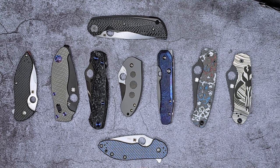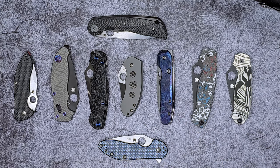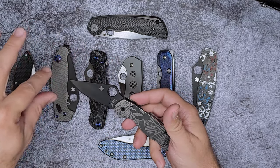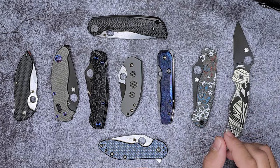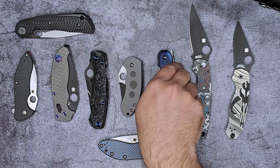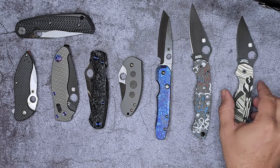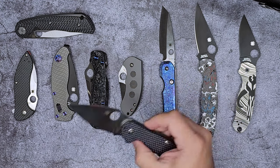Okay, so the natural transition from my collection of Benchmades is obviously Spyderco. It's kind of the direct competition. And it took me a while to get into Spyderco. The blade shape, the bird-looking leaf, is still something that I'm not entirely 100% on board with. But as a collector, you start collecting knives and you start hearing more and more about Spyderco. You hear all of these things from people that just collect PM2s, and eventually I got curious and started looking at them.